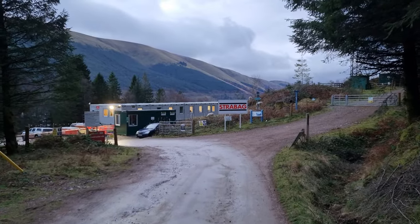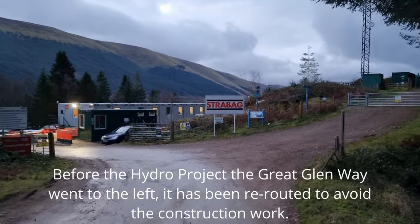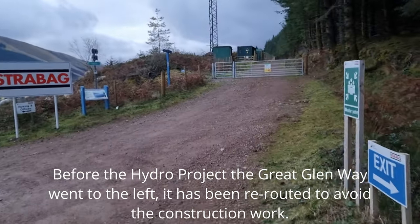So when you see the compound here, this is where you want to keep to the right. Last time I did this walk, this wasn't here obviously, and in the future it will go away. You want to keep to the right, going along the Great Glen Way.